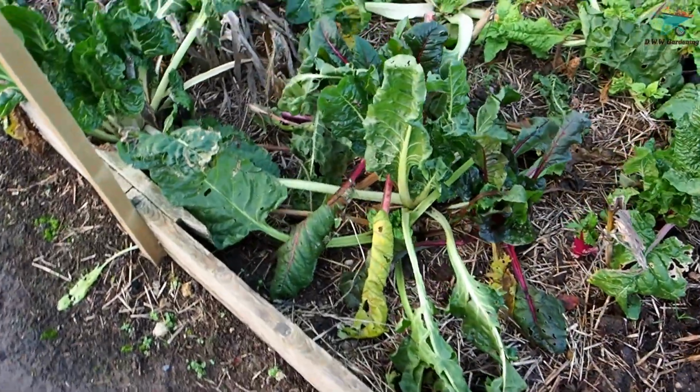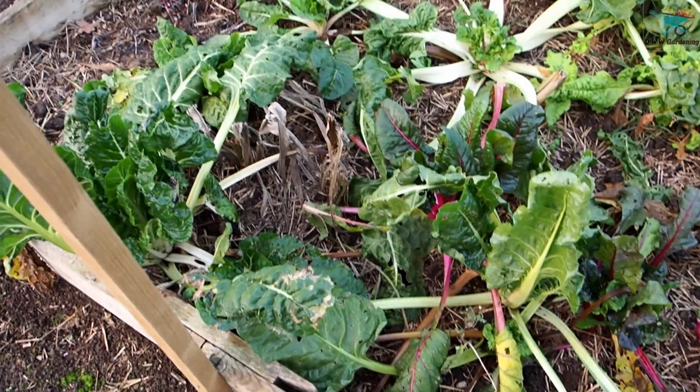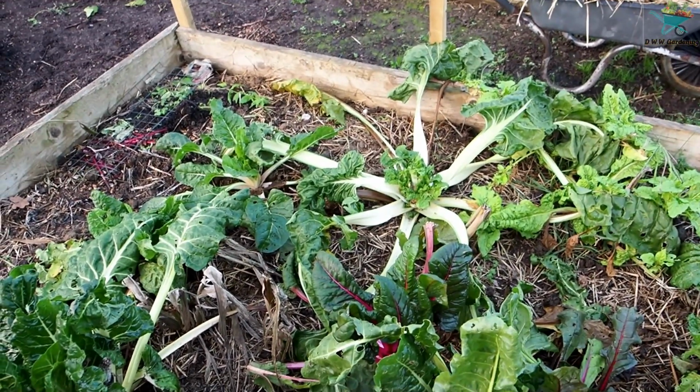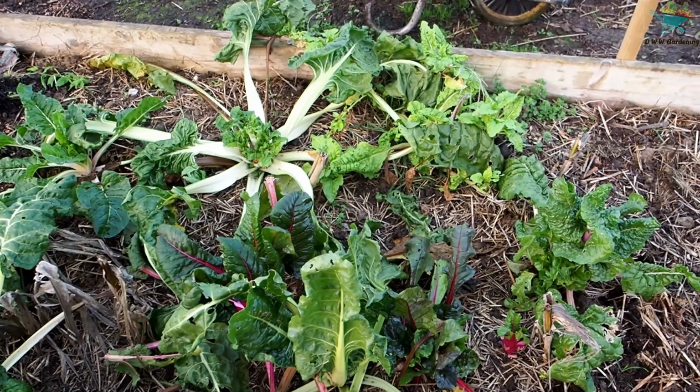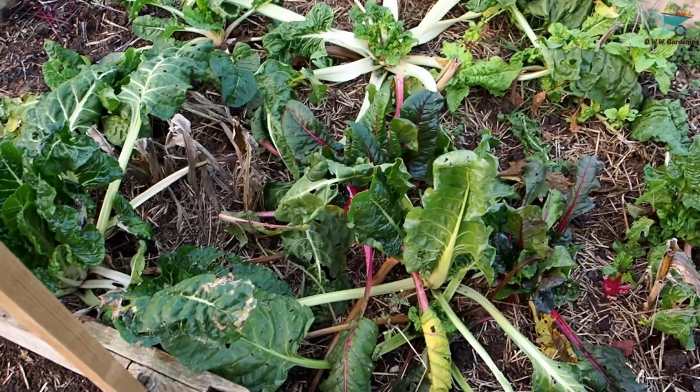The chard is, some of the older leaves are starting to die down, but as you can see, newer leaves are coming through, so we'll probably get more chard as the months go on, because that does grow through the winter.